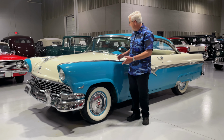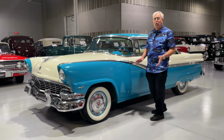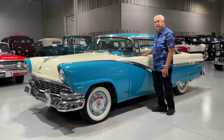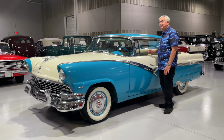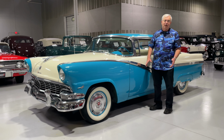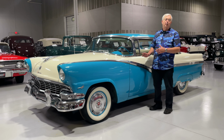The other thing a car like this has is, like I said, it's the Victoria. Now the Victoria, rather than the club sedan, means that it has all open right here. It gives you the feeling, not quite like a convertible, but a real open air feeling all the way around. It's just really neat. Now take a look at the interior on this car.